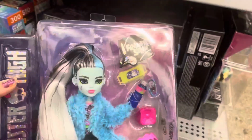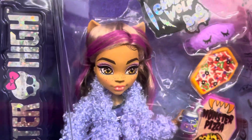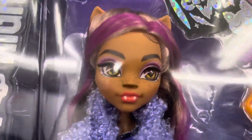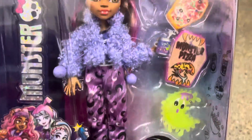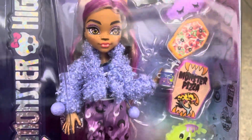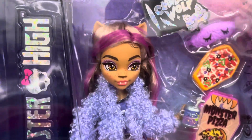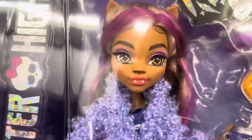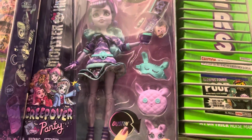And then I'm thinking I'm gonna go ahead and get the rest of the line too. The only one I'm not sure about is honestly Clawdeen, just because she's so similar to her basic doll. I mean, her hair is rooted a little bit differently, and she's got some lighter makeup, and that's pretty much it. But the outfit she comes with is really cute, and I like her. I'm like, do I want to use this money to get another doll, or do I want to get her? But I kind of just want to complete the line. So let's look through and see which one we want to get of everybody, besides Twyla, because we already have Twyla, we got Twyla the other night.